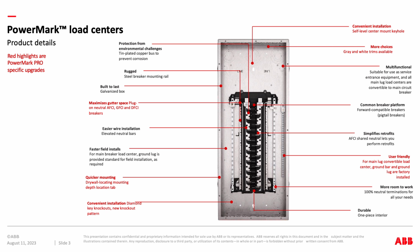On the bottom right-hand side, our convertible load center actually comes with main lugs factory installed, so you don't have to buy the parts and pieces in order to make it a main lug load center. But if you do decide to change the lugs out, you can easily take them out and install a main. Our main lug convertible load center also comes with the ground bar and ground lug factory installed. We're not looking to nickel and dime you in this respect. We want to make sure you're getting on and off the job site as quickly as possible.